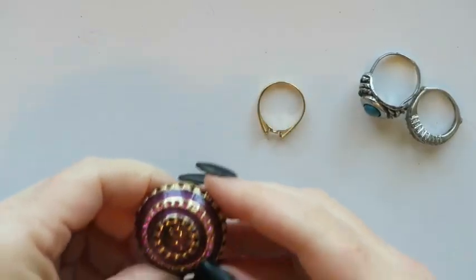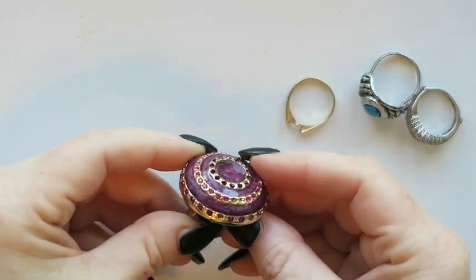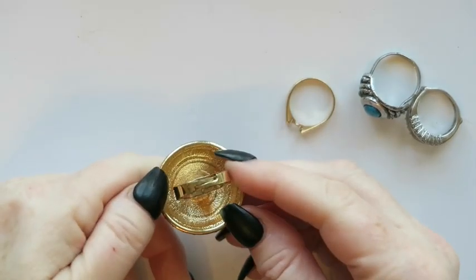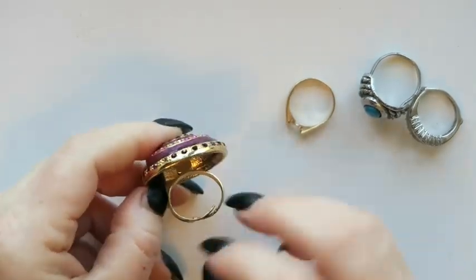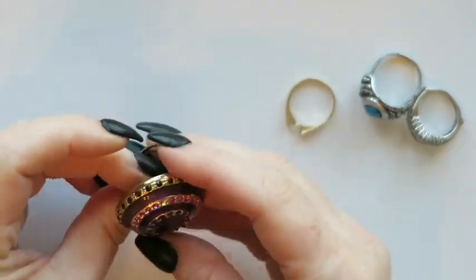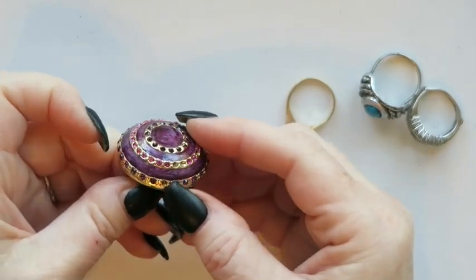Next, let's look at the rings that were in the box. First up is this enamel purple ring. This one is missing a stone, otherwise I would sell it. It's adjustable. Some people like adjustable rings because their fingers swell throughout the day and they can change the size of it if they need to. It's really pretty other than that, so this will go to a lot.